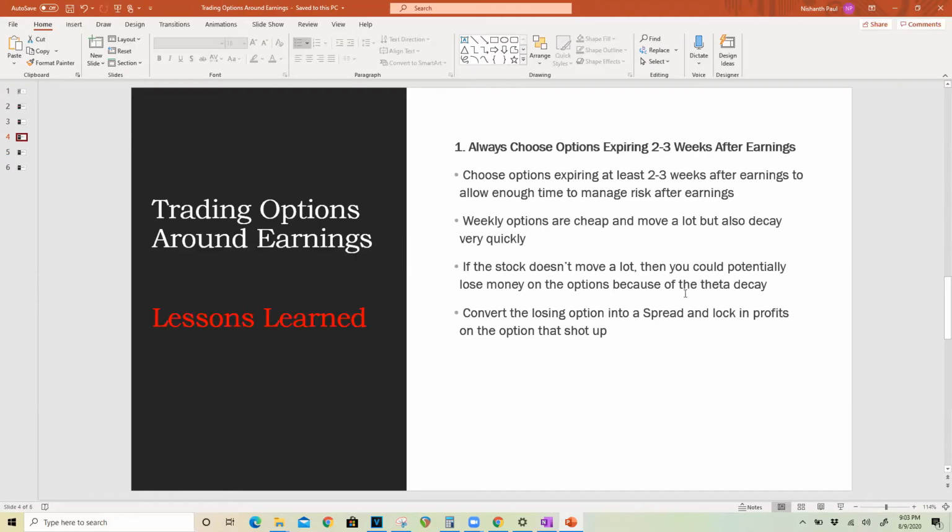And not only is theta decay going to work against you, but if the trade doesn't go your way, you won't have enough time to convert the option into a spread and at least lock in some profits, okay? Because if all the options lose value, even if you convert it into a spread, the amount you get back is going to be very minimal, and that won't be enough for you to break even on your money or limit your losses, okay?